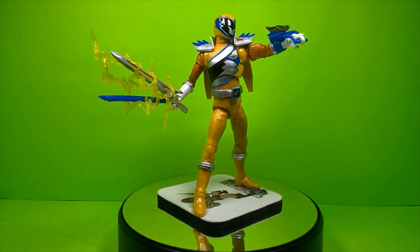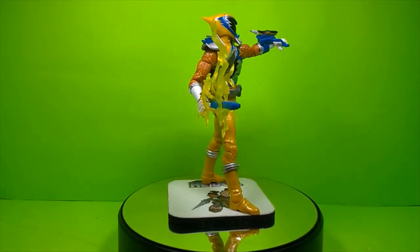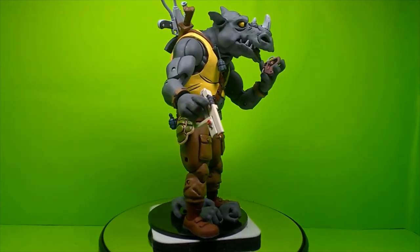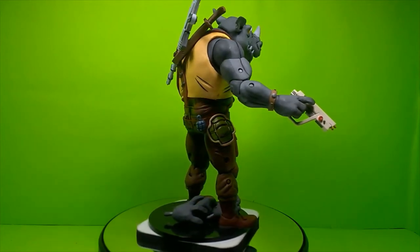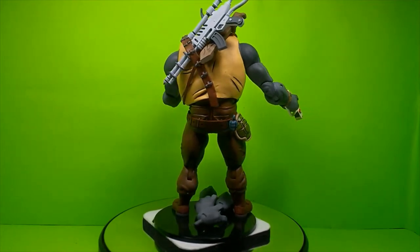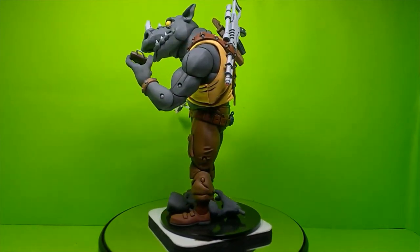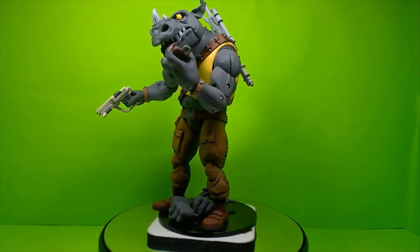Coming in at my number 16 is the NECA Teenage Mutant Ninja Turtles animated series Bebop from the Target exclusive 2-pack. This figure is absolutely beautiful. The attention to detail and the attention to the line work of the animation and depiction of it is very well executed, with a lot of nice articulation, like in the jaw, which was kind of unexpected, and the accessories it brings are very well done.